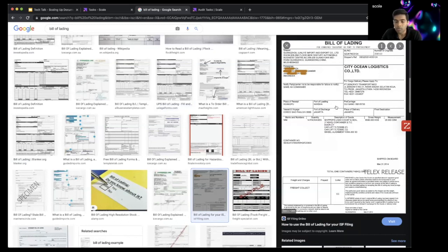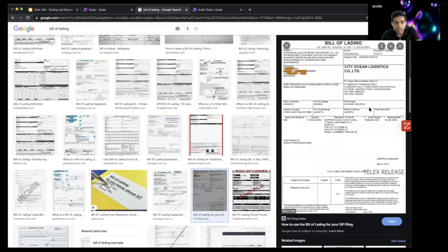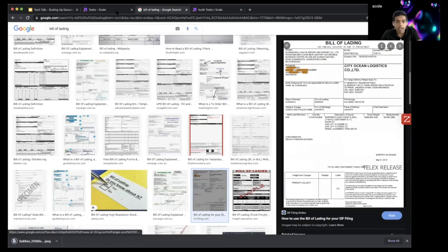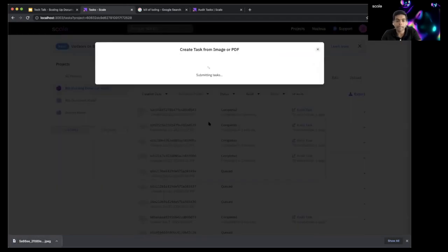And again, just a reminder, bills of lading are a really important document in logistics for providing a receipt of the shipment. So this is a very critical document that occurs in a lot of these international trade transactions. So what I'll do here is download this image. And then I can just go and upload it directly onto the Scale platform. So what this is doing right now is actually submitting the task.